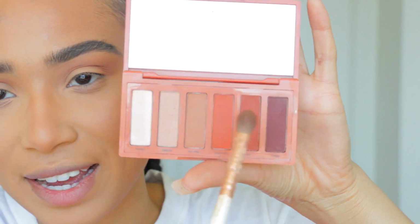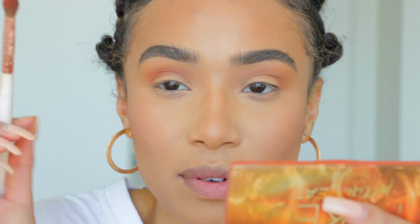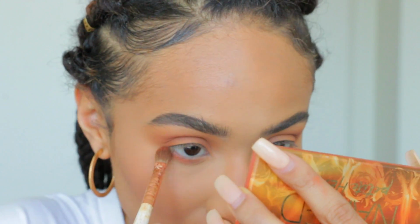I'm going to take Wild Thing and Heist, mix those two shades together. I'm still using the same brush. I know this is like a crime right now, but honestly, I've been using the same brush sometimes for my entire look. I think it's really about knowing how to properly blend products. I'm going to take Heist and Wild Thing onto the bottom of my waterline.